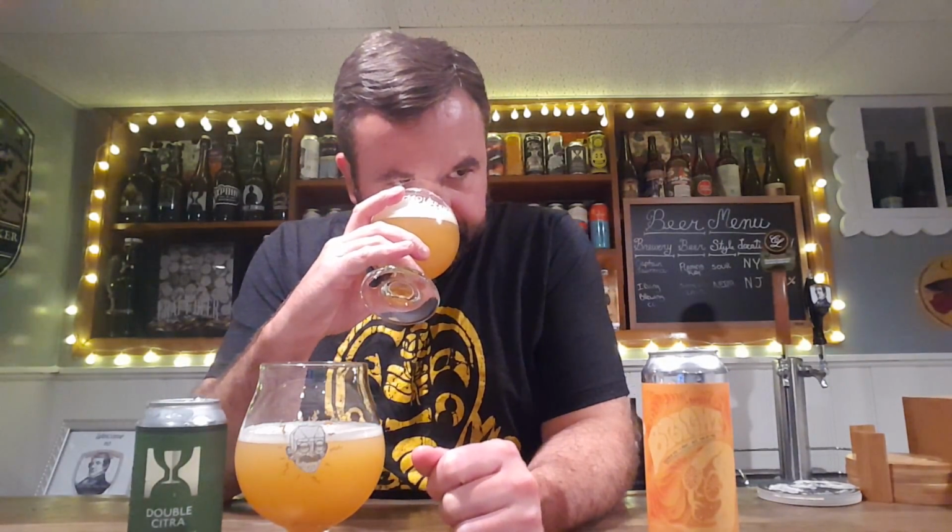So let's dive into the Bright with Citra first and get an aroma. Man. Oh my God, so super intense. Tremendous amount of orange and tangerine up front. There is a little bit of a mustiness that I sometimes get from Citra, so I'm getting a little mustiness coming out of the Bright with Citra, but obviously it's mostly big, huge orange and tangerine up front.